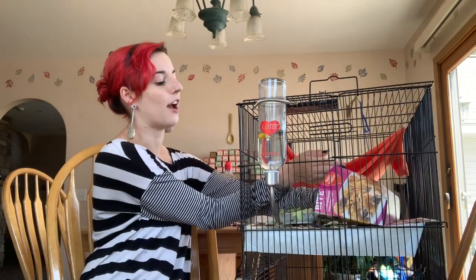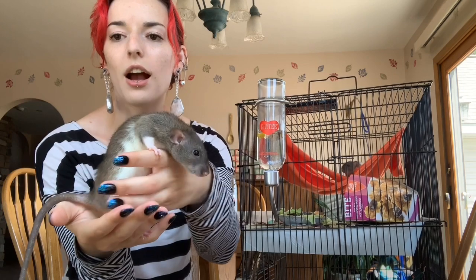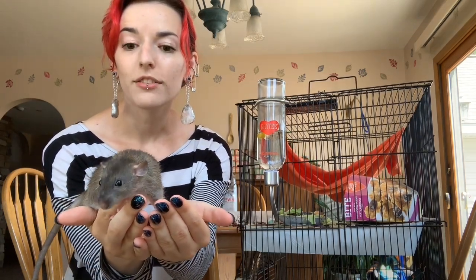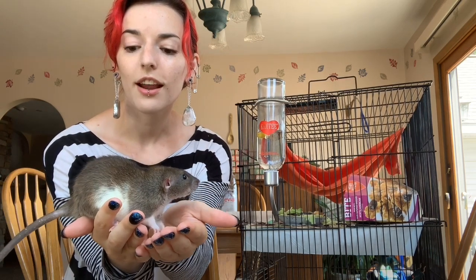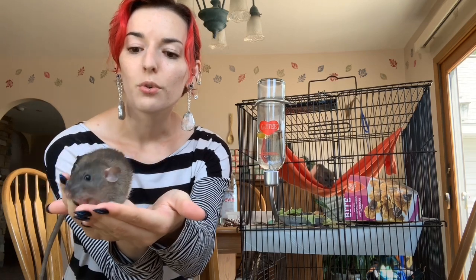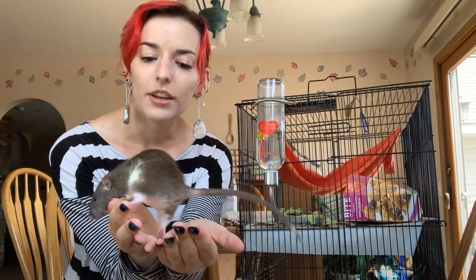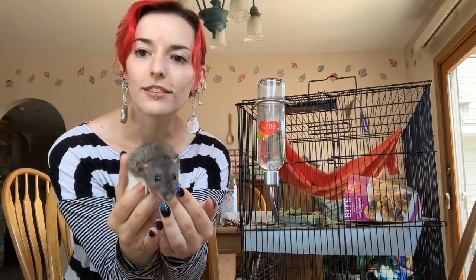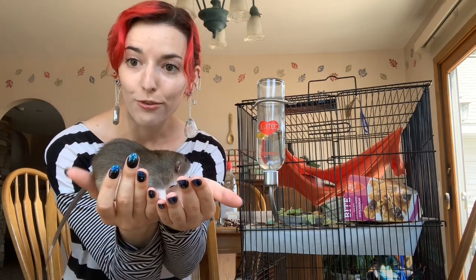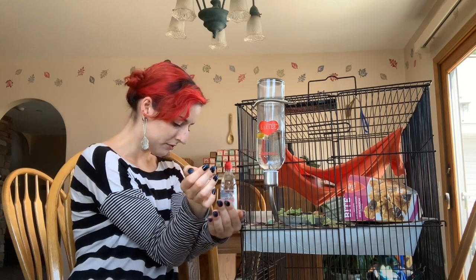I know you say I don't want. So this is Briar. As you can see, they are Dumbo rats, so they have these really cute little ears that kind of hang down instead of sticking up. She's gray with a white underbelly, and she's very good, but she's just not as excited about being out and being held. So this isn't her favorite, but she's a very good girl. You wanna go back? Back.